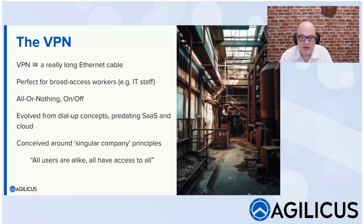So the VPN was traditionally how you did this. You said, well, you need access to my network. What does that mean? I don't know, but let's just give you a long Ethernet cable to everything and stay out of the bad stuff. We trust you, right? So is that good? Well, it's pretty good for people who literally need access to everything, and that's probably 1 or 2 people on your team, the IT staff. They need access to everything. Maybe the VPN's right for them.